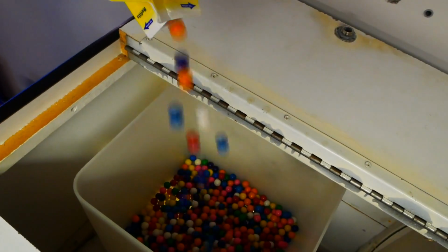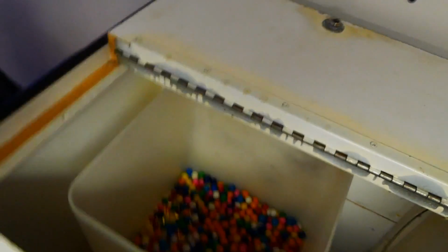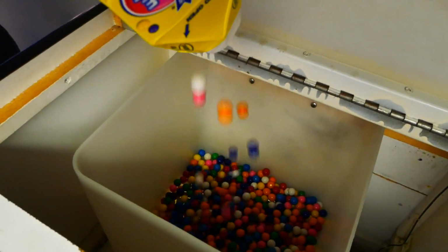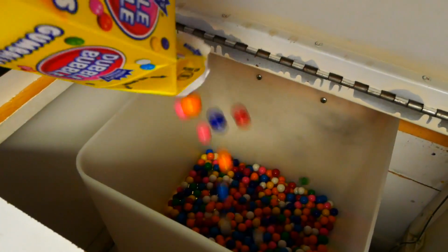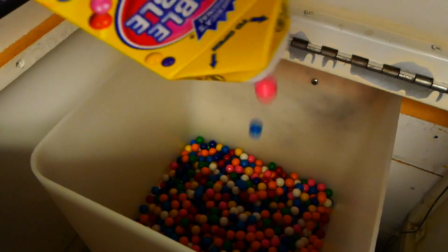Look at that. That is so cool, man. Check that out. That's the first one. Look at that, man. Gumballs galore. I like gumballs, man. And we got one more. They got one more. Okay, good.